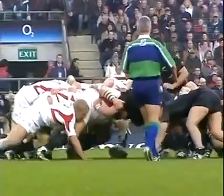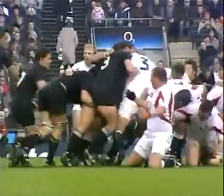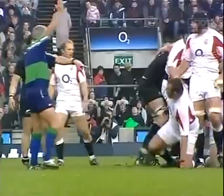Andy Sheridan has a column in one of the papers. That's Steve Thompson, you can see on screen. He has a column in the paper on coaching tips, and apparently the deal was that Carl Heyman was going to ask him after the second scrum, so what are you going to write in your column next week?